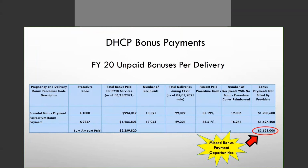This slide here shows some of the missed bonus payment opportunities from fiscal year 2020. I would like to call your attention to the lower right-hand corner. There was approximately $3.5 million, that's million with an M, that was missed in fiscal year 2020 for bonus payment opportunities. Again, if you have seen your recipient within the last 90 days of her menstrual period, you may be eligible to receive the prenatal bonus payment.